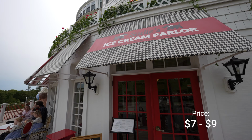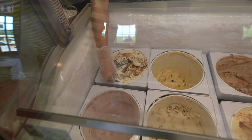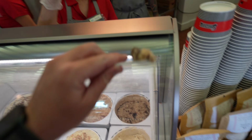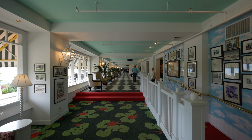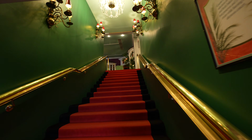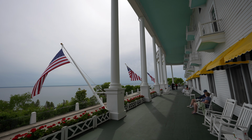Sadie's Ice Cream Parlor is located at the base of the historic Grand Hotel, and it was the perfect way to celebrate finishing our 8-mile bike ride along the island. We grabbed our ice cream and headed up to the porch, which is iconic at the Grand Hotel. Do note that if you're not a guest, you do have to pay $12 to enter here though.